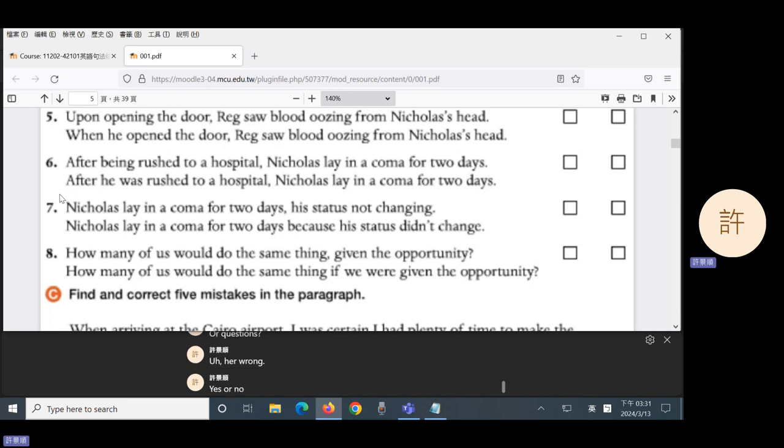Yes, number seven, are these two sentences the same? They are not. All right, let's check. Nicholas lay in a coma for 2 days, his status not changing. These two things happen at the same time. Second one, Nicholas lay in a coma for 2 days, because his status didn't change. Well, the first sentence, I don't think has causation. I don't think it's because. So yes, these two are different. And just a reminder, the word lay is the past tense of lie, 躺着, the 过去式.